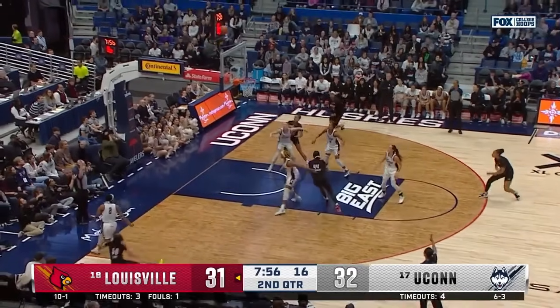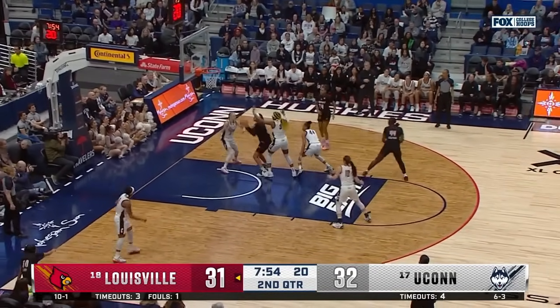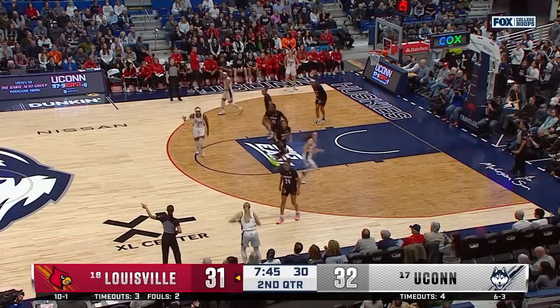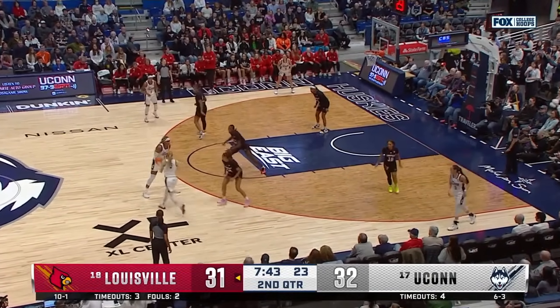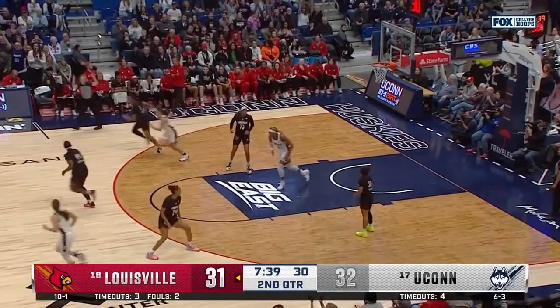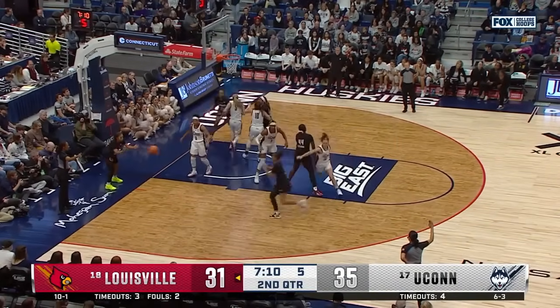Cochran has checked back in. Curry for 3. Hit her first attempt. Offensive rebound. Bueckers was going for it. Gets another block. Paige Bueckers as a defender, and he said a lot of people underestimate what her length is. No one underestimates what kind of shooter she is, so she knocks it down.